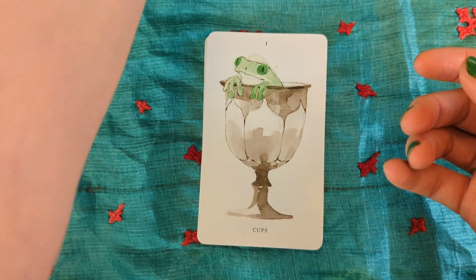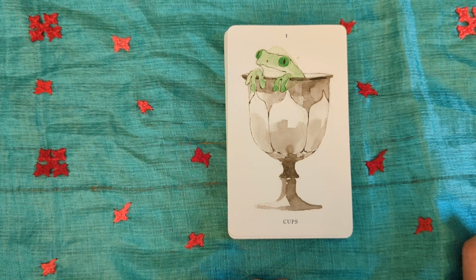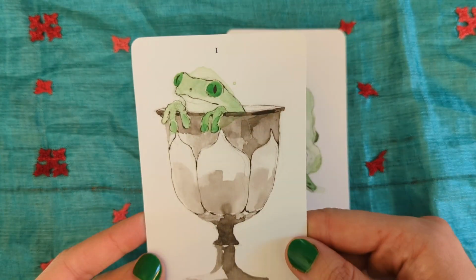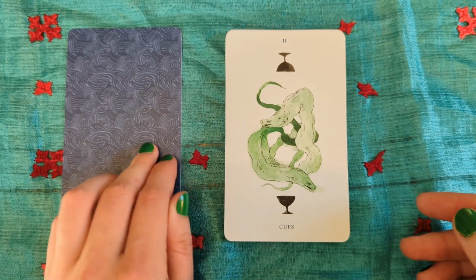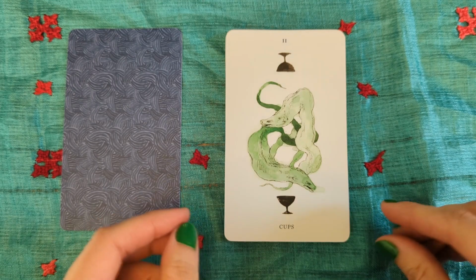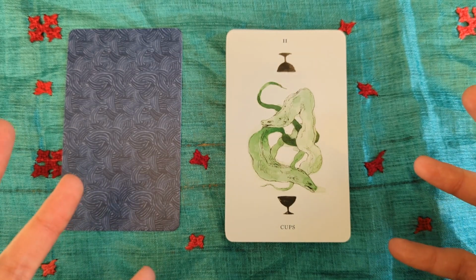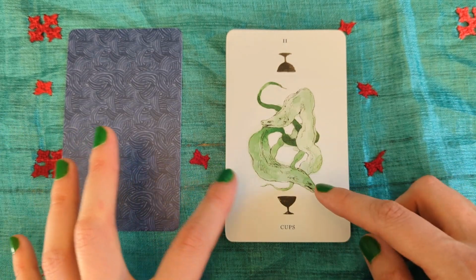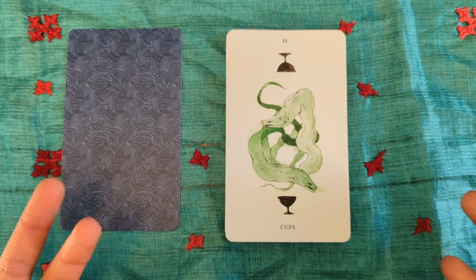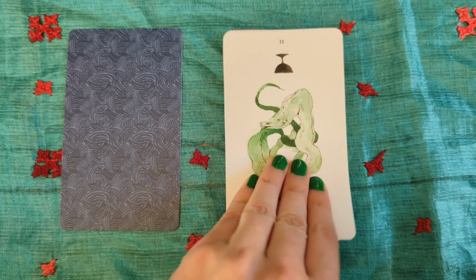So here we go. This is the Kingdom of the Black Tortoise. We have our frog in our Ace of Cups, this little frog who just wants some love. Oh, it's so cute. Two of Cups, we have eels. I love this card because do you ever go on a first date with someone, or you're meeting someone you have a crush on, and inside your stomach you just have these roiling eels? For me, that totally encapsulates that emotional embodied experience, and I love these eels.